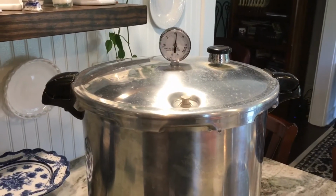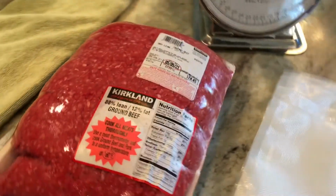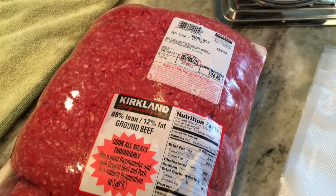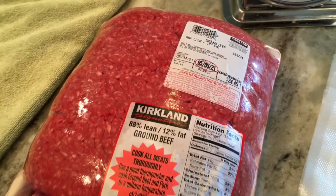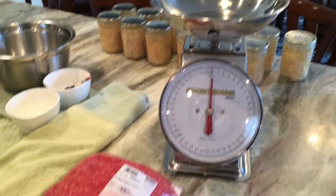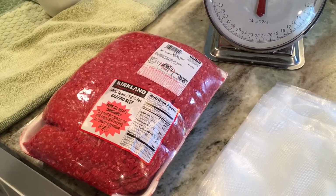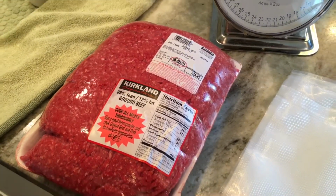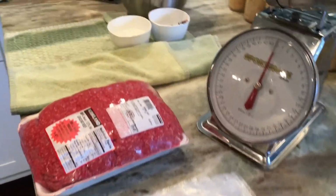Alright, pressure canner is at 10 pounds of pressure, and I'll cook the stew beef for 90 minutes. And so now I'm going to work on the hamburger meat. This was $3.59 a pound, which was cheaper than 10 months ago. It's 6.81 pounds. I'm going to weigh this out into a little over a pound packages, 6 packages, and put that in the freezer. I have canned this before, pressure canned it, but we really prefer it frozen. So I'm going to start working on that meat.